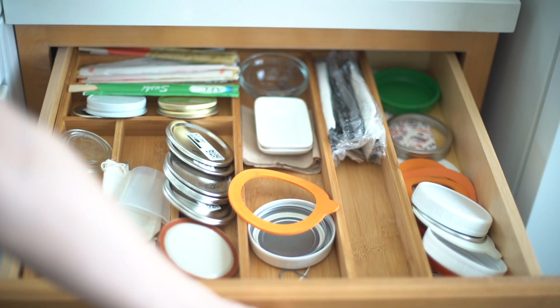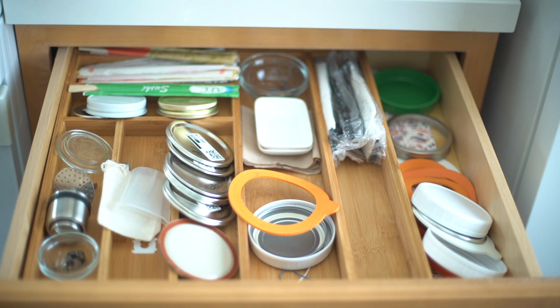They rip really easily, but I'm just really careful with them, and that's what I've been using for my trash bags recently, in case you're wondering. But I just have those there too so I can get to them easily. When we first moved in, I just threw this utensil organizer in here because I had it, and this drawer is just sort of random.